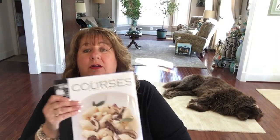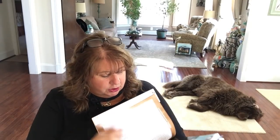So I don't have pictures of the chef's dinner, but I do have a cookbook. Check it out. I was given the cookbook signed by the chef. Let's see if I can find his signature here somewhere.